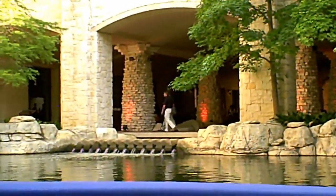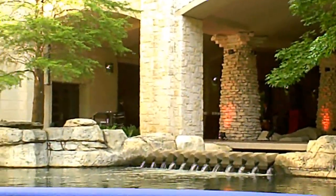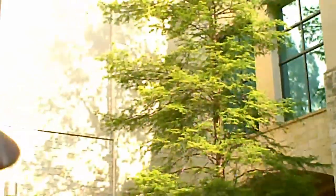The main attraction in Hemisphere Park is most definitely going to be the Tower of the Americas, which all of you have seen. It's that stick building with the rounded top on it.